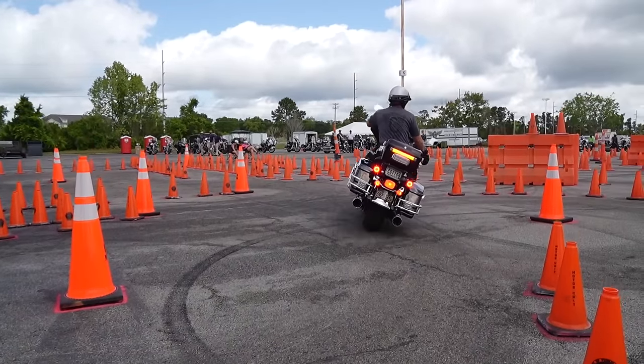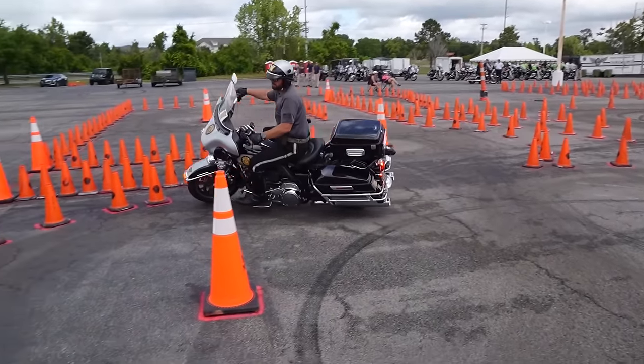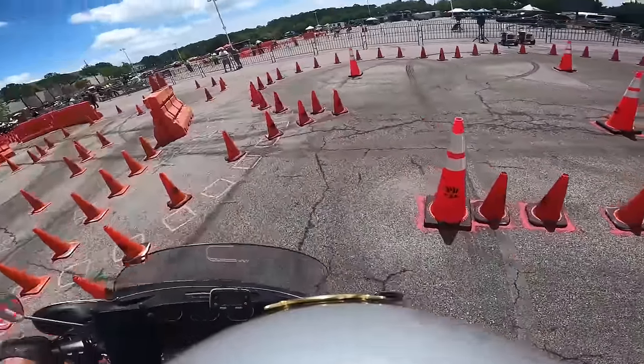On this course, going fast is the goal. But you gotta be careful, because you don't want to hit any safety cones or fall over. Nice riding there, officer.